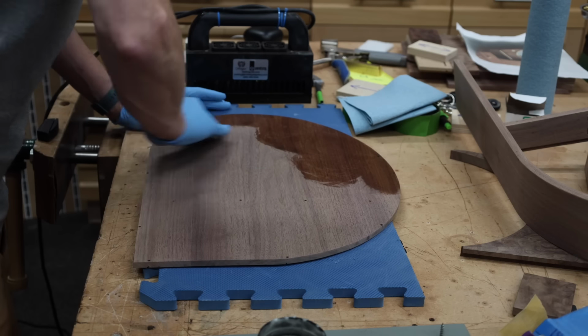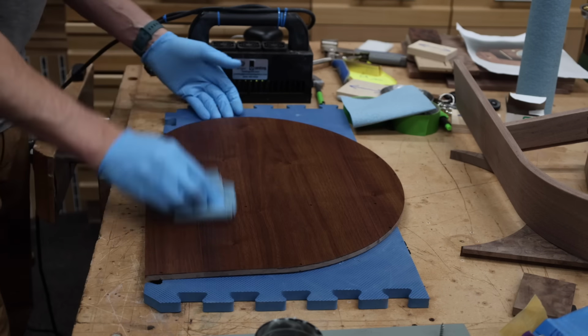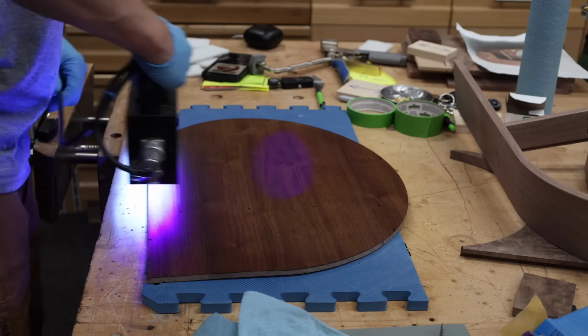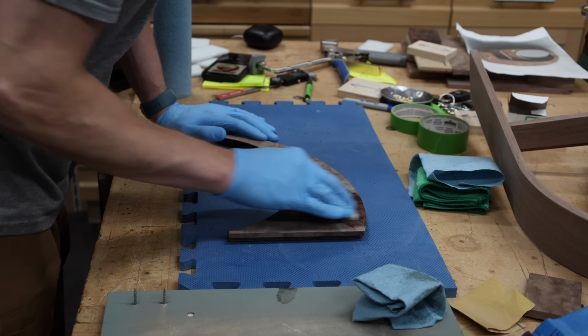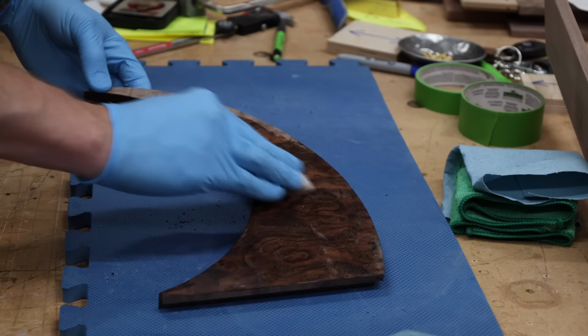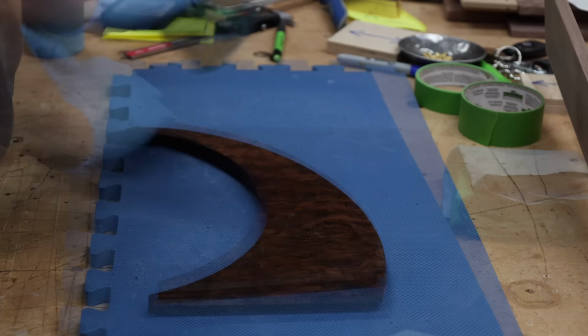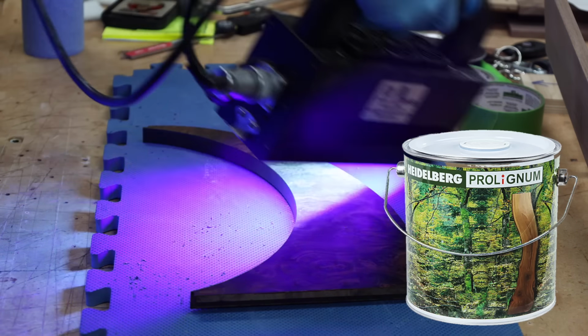Now, I still needed to make some custom tenons to fill those mortises, but I wanted to get a jump start on all the finishing first, because in order to put those tenons in, that meant gluing in the shelf, but I wanted the inside of the case to be pre-finished first. Now, if you've seen any of my recent videos, you've seen me use this LED cured finish. It's a hard wax oil. It dries almost instantly under this powerful LED light, and this particular one is Heidelberg Pro Lignum.